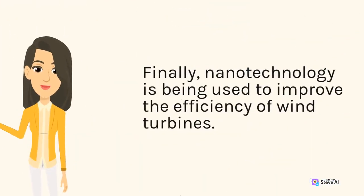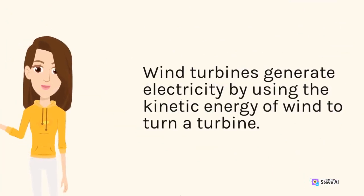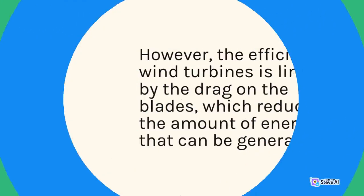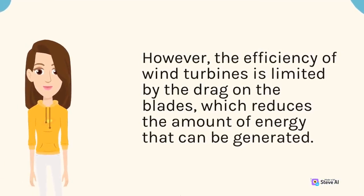Finally, nanotechnology is being used to improve the efficiency of wind turbines. Wind turbines generate electricity by using the kinetic energy of wind to turn a turbine. However, the efficiency of wind turbines is limited by the drag on the blades, which reduces the amount of energy that can be generated.